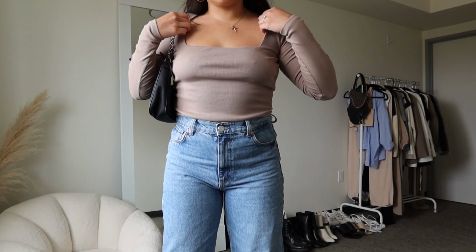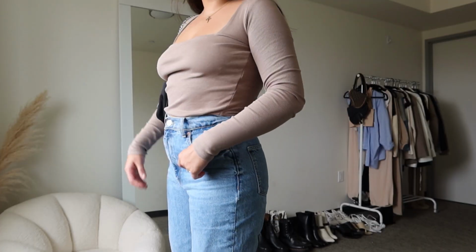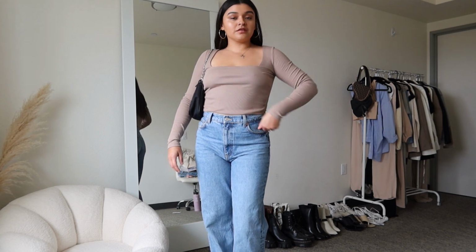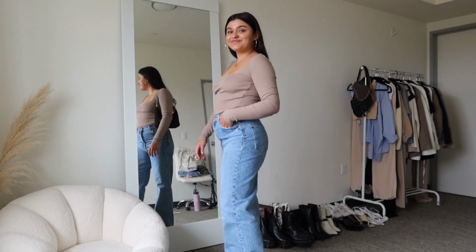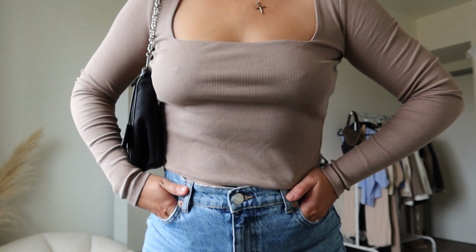The next piece I have is this brown beigey top. It's a long sleeve with a square neck. I love the fit. I got a size medium and I feel like it fits really well. The length is perfect. It's kind of cropped, but it fits right at the top of my jeans. I paired them again with the same jeans that I did with the last look, and I just really like the way it fits. This one is also a size medium and it's so comfortable, and the color is stunning.